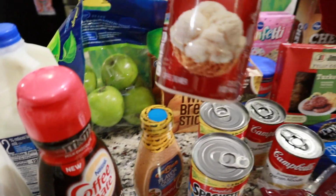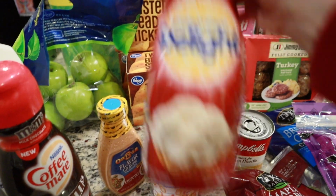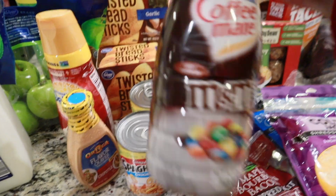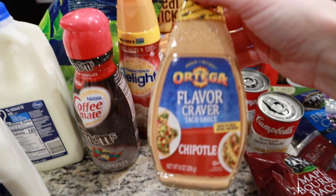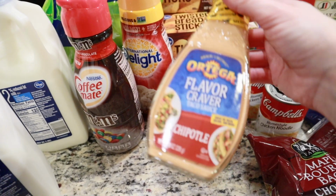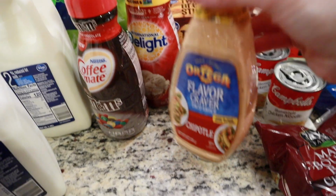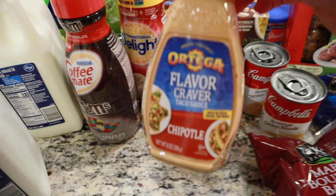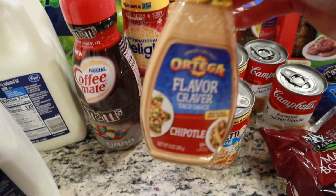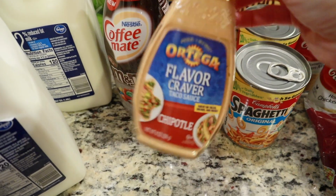So this one is the International Delight. This is the Cold Stone sweet cream. And then I had to have the Coffee Mate M&M because I always go for the more sugary items. And then also picked up some Ortega Chipotle sauce. I've actually never tried this before. I normally have the regular Ortega taco sauce, but they did not have that in stock, and so I thought we'd give this a try. So if you've tried this before, let me know what you think.